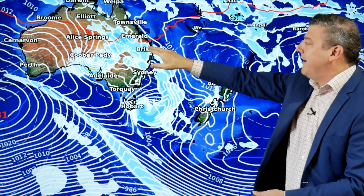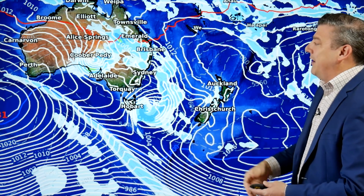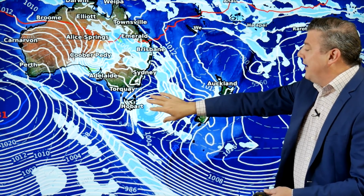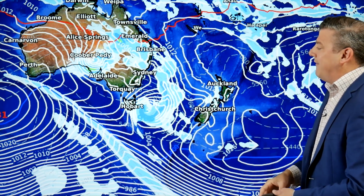There actually could be some flooding around the Brisbane area or just north of it or inland over the next few days as that low moves out to the east. This low is now on the way to New Zealand, and that will drive in some wet weather.